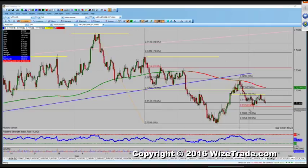This dollar yen just continues to creep higher. We're only a few pips away from breaking trend highs in the dollar yen, FYI. Gotta keep an eye on it.